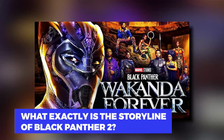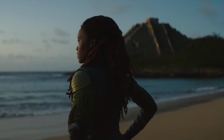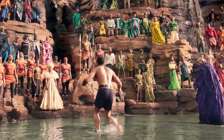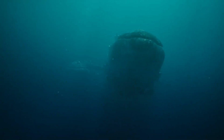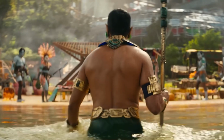So what exactly is the storyline of Black Panther 2? The film opens with Bloke Bell and her team searching for vibranium in the ocean. Bloke Bell appears as an original character in the film. As the story develops, we find that she uses a device built by Riri Williams to detect the presence of vibranium. They run upon Namor, who's unsatisfied with their quest for vibranium. In this narrative, Namor murders the whole search team.